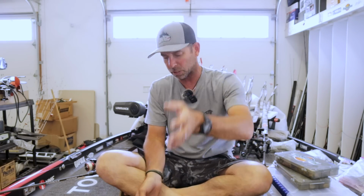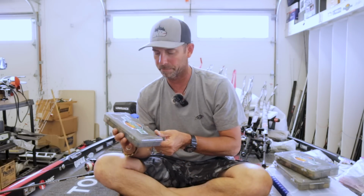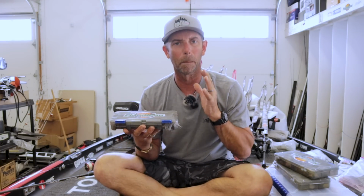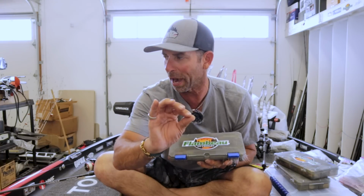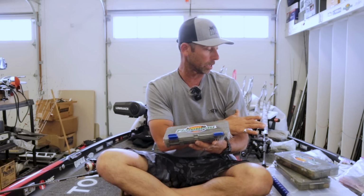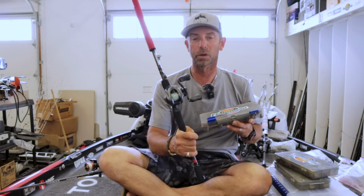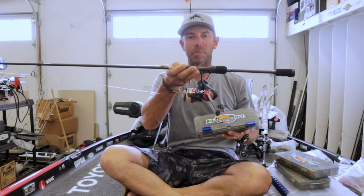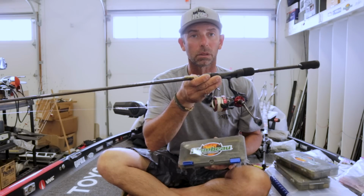All right, couple scenarios why I'm going to go to this thing. Let's take a look inside. Before I get into this box, let me remind you that this panic box and this theory and system is based around finesse fishing. So these are not lures that I'm fishing on a heavy casting rod with braid. No. This whole panic box system is based around a spinning rod, a lighter line, and smaller, lighter baits, okay?